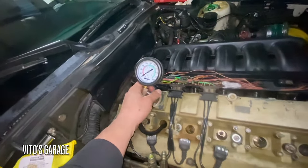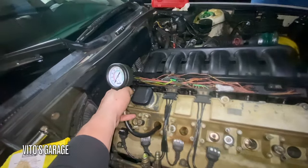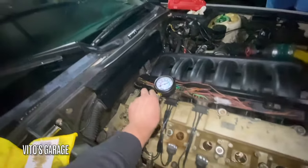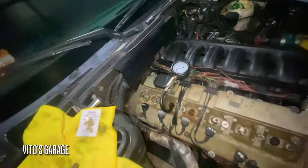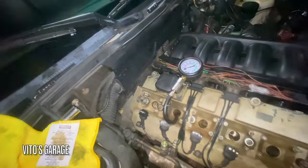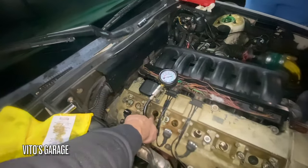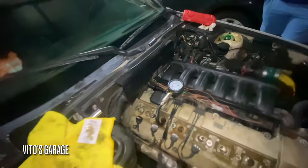Hold on, let's check the 6. I feel like it is a head gasket because it's coming out of the number 6 hole. When you're cranking right now, there's so much air coming out from cylinder 6. So try that again. Crank it. Yeah. All right. You see, it's compression. It's sealed now in this cylinder. It's 5, and from the 6th hole, it's coming out.